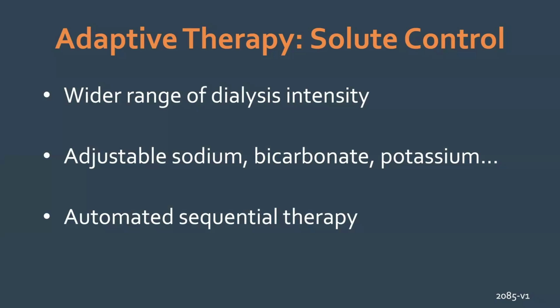In solute control, in many ways, it's not really as challenging. It's more volume control. But now you want to have a machine which will give you the flexibility to rev up that clearance to a certain intensity if you need to, and then slow it down to what continuous dialysis does. And that's very powerful to have in one machine. And of course, on-demand dialysate production, the way you're used to with an intermittent dialysis machine, where you can just change the jug and have the potassium that you need.